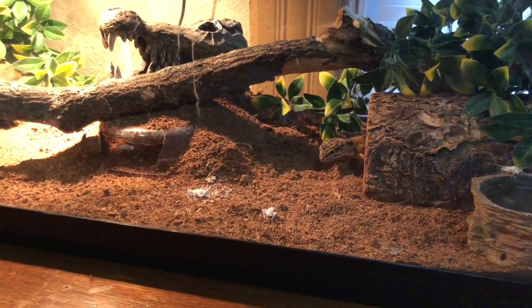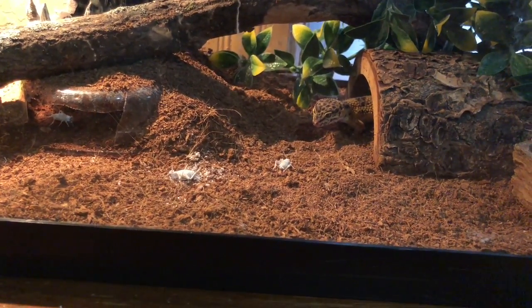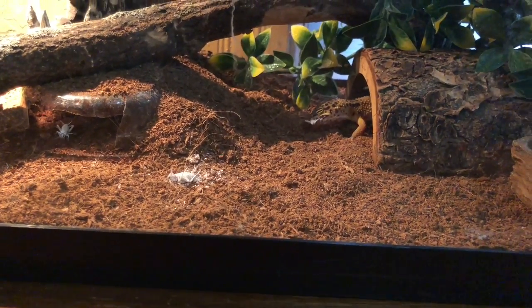Ooh, here he is. There's my Leopard Gecko, Charmander. All right, people. Ooh, let's see if he gets it. If not, well then, ooh, he got it, people.